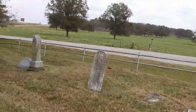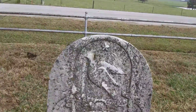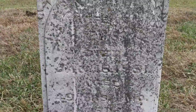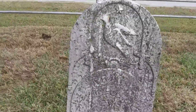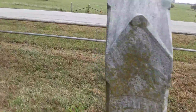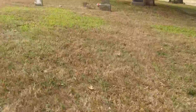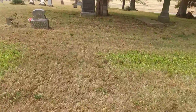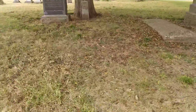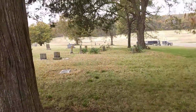Here we have a dove. That's the first time I've seen one. That is gorgeous. And 1881. A lot of times I'm looking through my camera because I can't read it unless I do. Whoops, those are kind of newer. We'll scoot around those. Like I said, a lot of newer headstones mixed in with older ones. I am going to head back down the other way. I'll be back with you in a second.